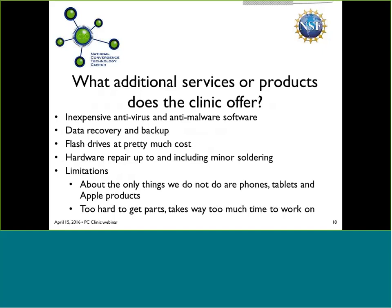Limitations on what we can do include anything belonging to Apple. It's just too tough to get parts and takes too long to repair. And I think the big problem they ran into is we'd have to be Apple certified in order to do something like this. So that and phones and tablets, which are not readily serviceable, at least by our staff. We don't have time to train on that. Now, one of the points that I want to bring up here is that about a 90-minute drive from Springfield is a community called Waynesville.